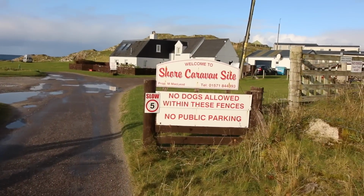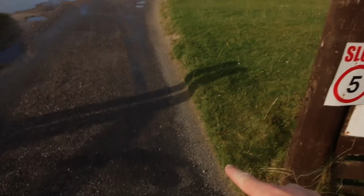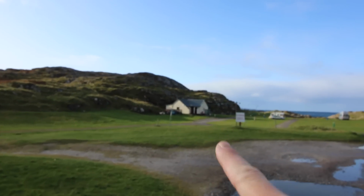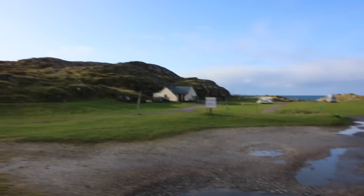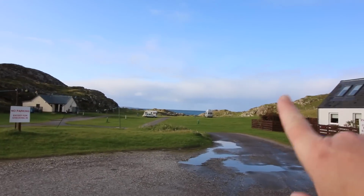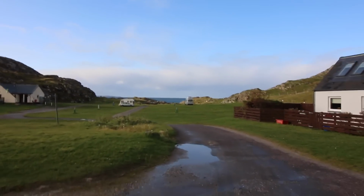So this was our campsite last night. No dogs allowed within these fences, so don't leave your dogs hanging around here. Yeah, we parked down here. That's your toilet block and showers and all your service points. This is the house where you pay. And we're just walking through it now, going to the other side, hoping we can see the castle down there because we're running out of places to look.